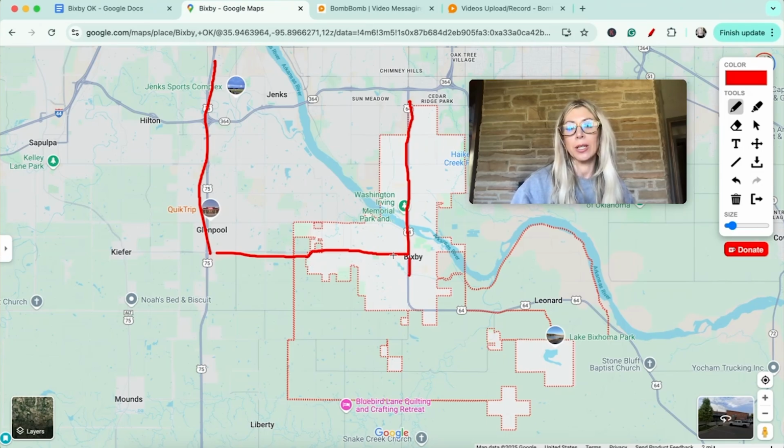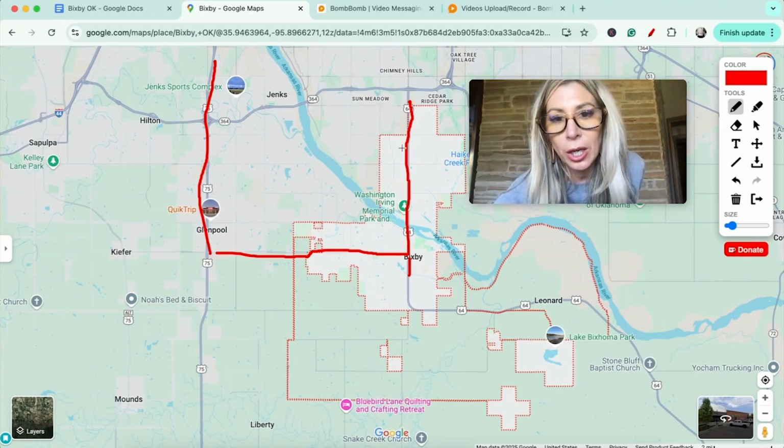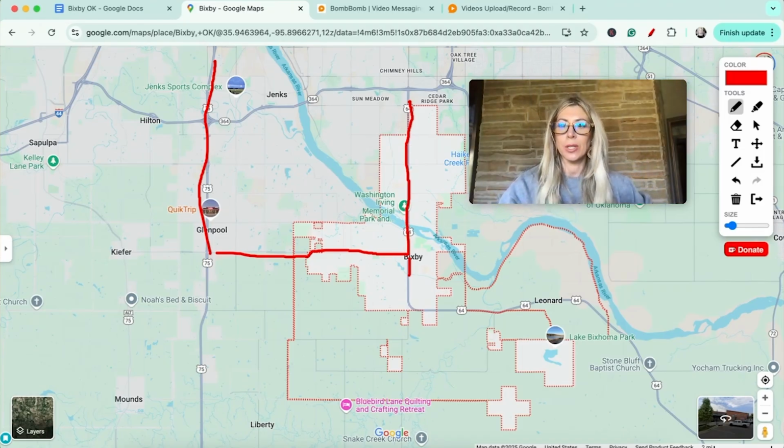But from here, you're going to be probably 5 to 8 minutes to Doc's. And then if you want to go shopping, you can go up Memorial and shop at Target. You've got Costco up here. So let me show you that.